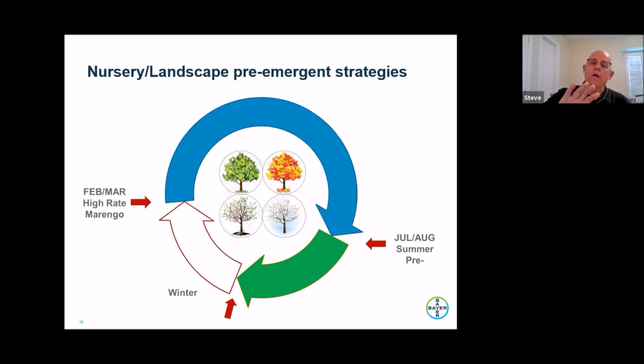So on a liquid spray program, we're looking at possibly 2 treatments. On a granular application in a container nursery, we're probably looking at 3. But that ought to give you a nice window of keeping the weed germination window closed throughout the growing season.